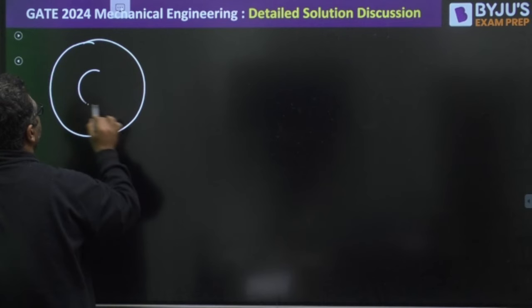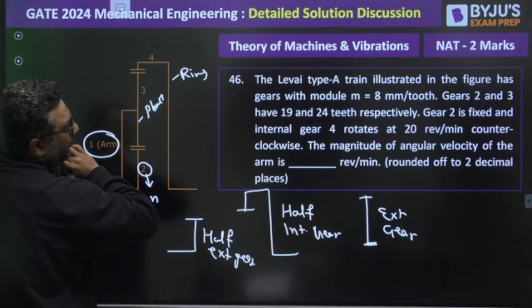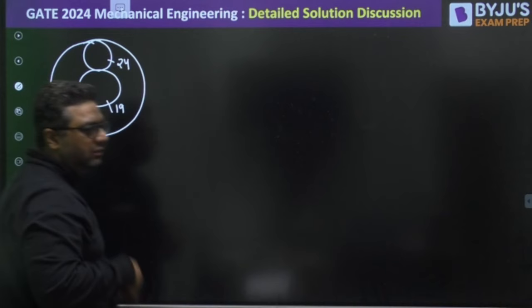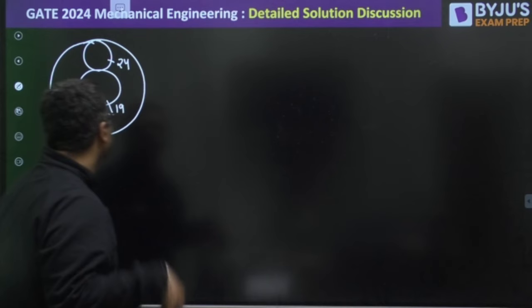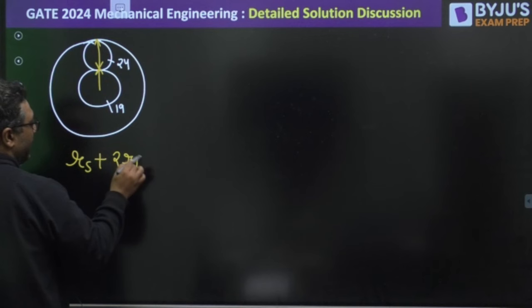You can see in the data, the number of teeth on the sun are mentioned. They are saying sun has 19 and planet has 24. So dear, you know that we need to find out the number of teeth on the internal gear, that is the annular gear, by the radius relation. So what is the radius relation? You know that this is the radius of sun, this is the diameter of planet. So radius of sun plus 2 times radius of planet is radius of ring gear. Ring or annular, you know that.